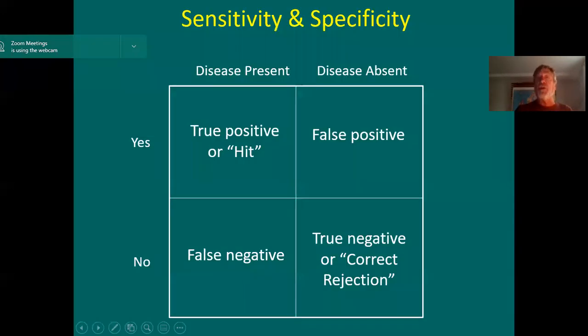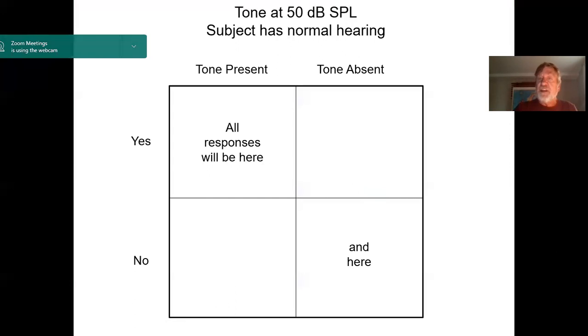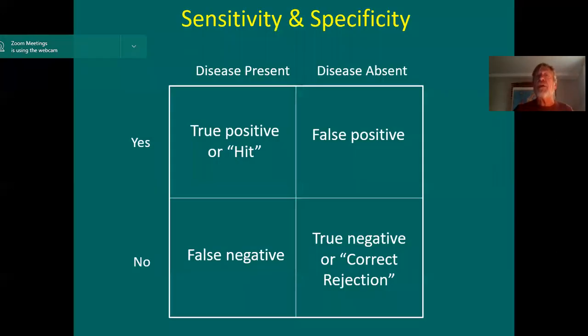All right? So when you're looking at tests for retrocochlear pathology, instead of talking about 5 dB or 50 dB, softer or louder, let's talk about how sensitive a test is. If a test for eighth nerve tumors is extremely sensitive, it's going to catch everyone who's got the eighth nerve tumor. Yep. Every time the person has an eighth nerve tumor, he or she's going to be caught. But sometimes when the person doesn't have an eighth nerve tumor, the overly sensitive test might say, yeah, you have a tumor. False positive.